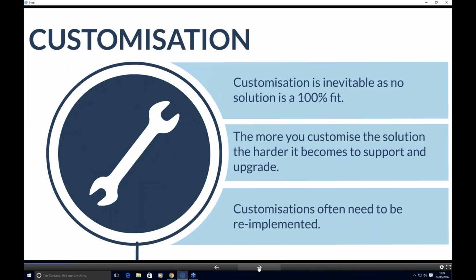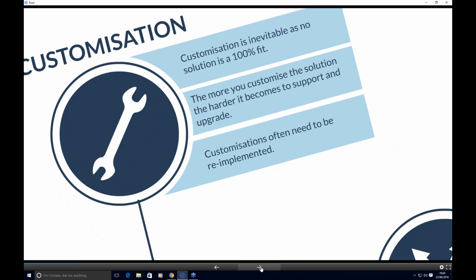Second area is around customizations. Now, no one single system is going to do everything you need out of the box, and one of the features of most ITSM tools is that they are customizable. They allow you to effectively tailor them to meet your requirements, but the challenge that comes out of the back of that is the fact that the more you tailor the solution, the harder it becomes to upgrade, and you find yourself in a situation potentially where you have to re-implement or replace those customizations, and oftentimes they're lost when you do an upgrade. So again, that goes hand in hand with the upgrades challenge.